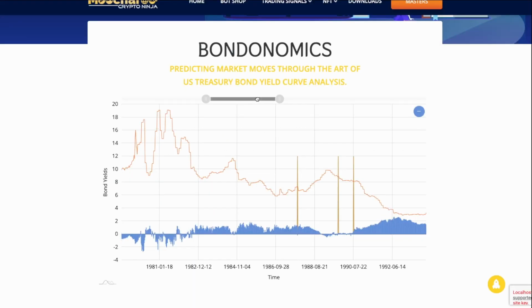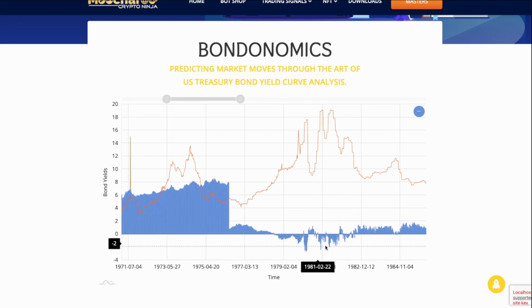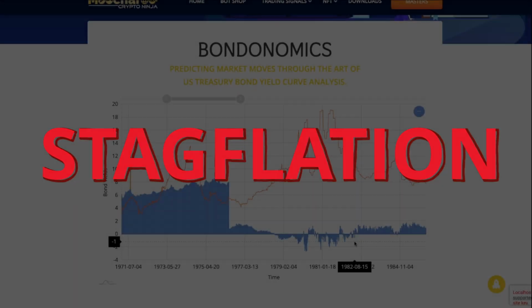However, quite worrying as we go more back in time here to the 80s, you can see tons of inversion here, and although there was no actual real crash at this time, this was a period known as stagflation. So that could well be what we're looking at right now.